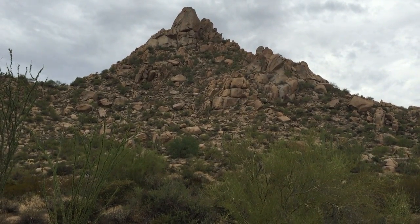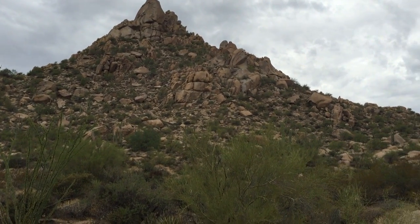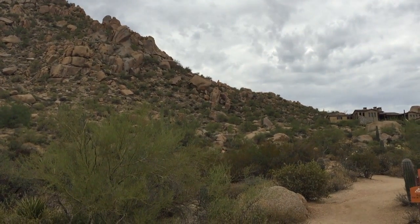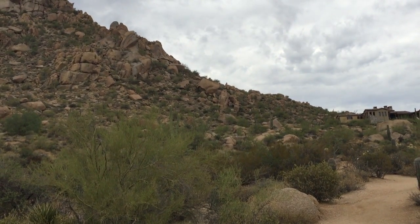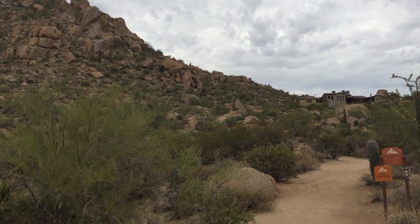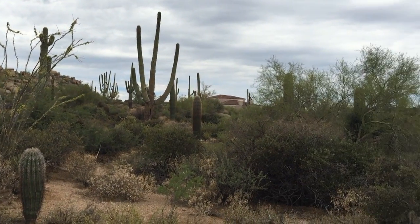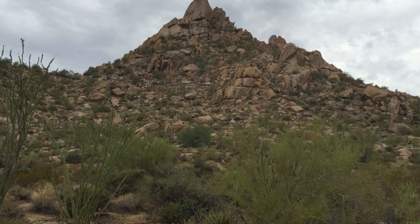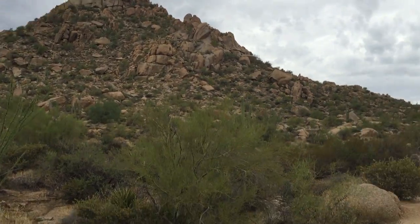Alright guys, there's Pinnacle Peak. The end of the trail actually isn't the top of the mountain. It winds around the backside of the mountain, drops into a canyon, climbs up another mountain, and then drops off the backside of that mountain. But it's called the Pinnacle Peak Trail. And you can see there's some pretty fancy houses up in the area here. It's a pretty well-off neighborhood. It'll be fun because I haven't done it in a while. So here we go.